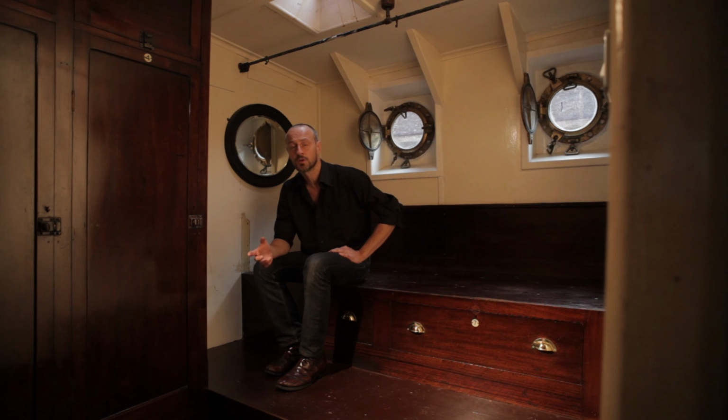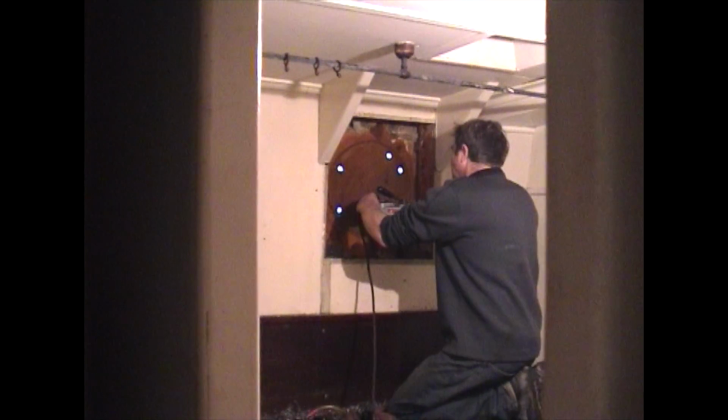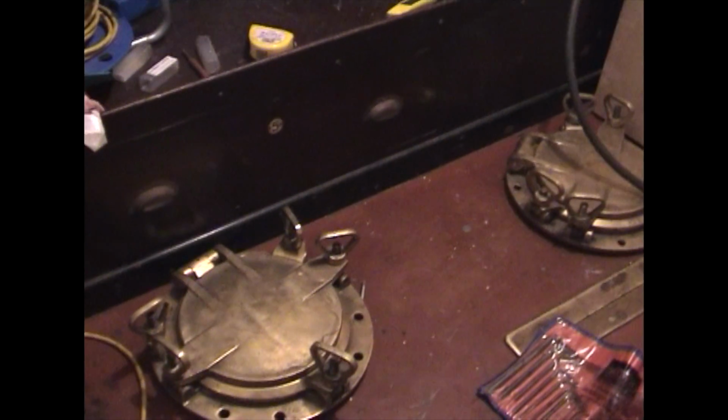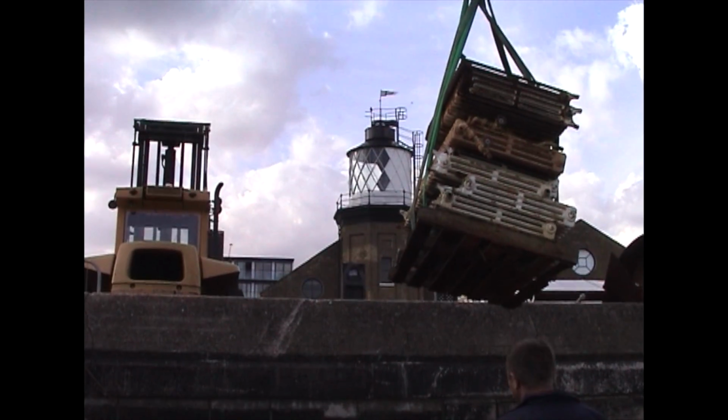We are in one of the crew cabins. This was for fog signal drivers. It's a double bunk. All of the furniture in here is the original 1930s mahogany furniture. We did have to replace the portholes as they were taken out in the 80s. Also, all of the electrics were removed from here at the same time, but I found some reclaimed naval lamps, and I'm very happy with the look and feel.